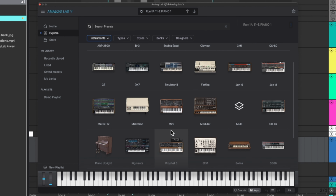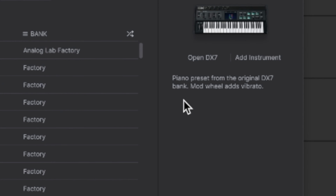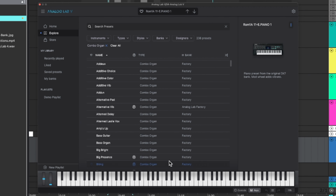Next, we got to talk about Analog Lab 5. And depending on how you want to sort this, you can go for the actual instrument and the synth that you're using, or you can go through the types, and then you can jump into exactly what you want and start going from there.